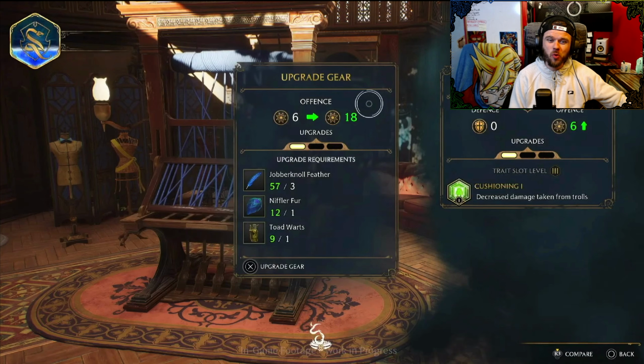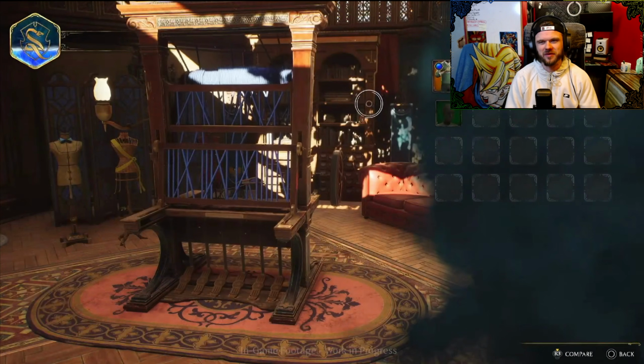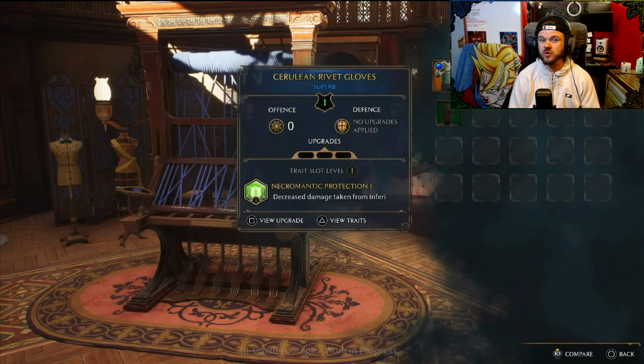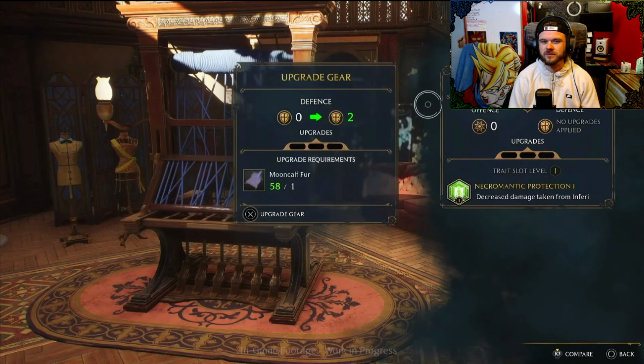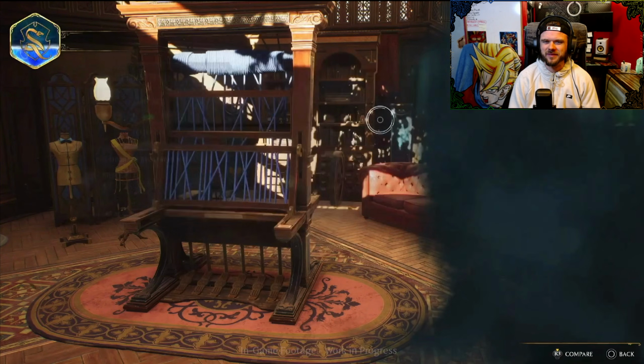Niffler, toadwarts. This is what I'm saying about abilities that blend in nicely with where you're trying to go with your combat fantasy or talents and things like that. Superb. Interesting. I'm just seeing that they're like pumpkin fur, mooncalf fur. Where does that come from?